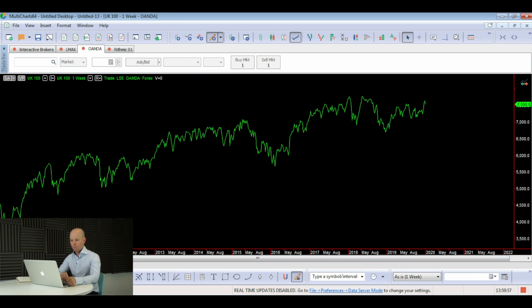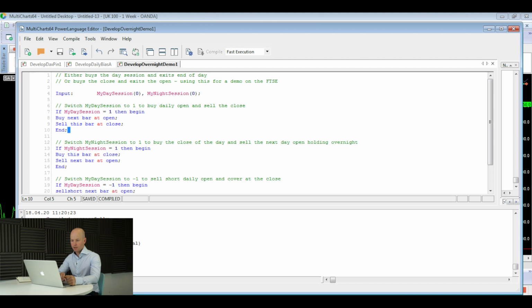So that was the first thing that surprised me quite a lot. So I thought, well, if the money drops during the day, then it must go up overnight. So I included a second part to the code. Go back to here, and I've included a night session. So if I switch the night session on, I'm going to buy this bar at the close, and then sell it at the open.